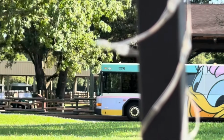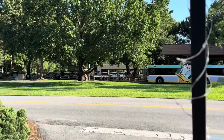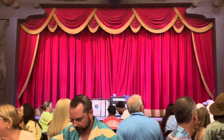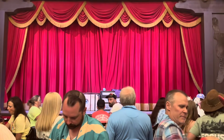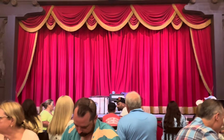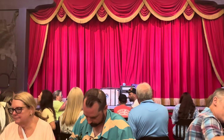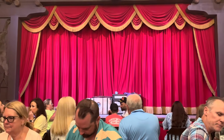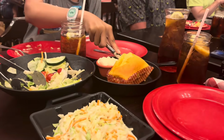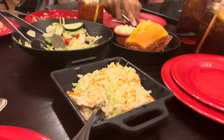So definitely make sure to give yourself an hour at least before your time of dining. And then if you are planning on parking at the Ticket and Transportation Center, using the ferry to then go to Magic Kingdom and then take the resort boat, make sure as well to give yourself at least an hour and a half before your dining time. All the beverages served are all you care to enjoy. I elected for a sweet tea.